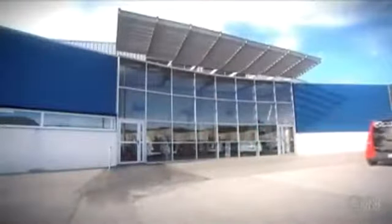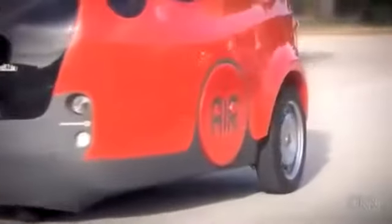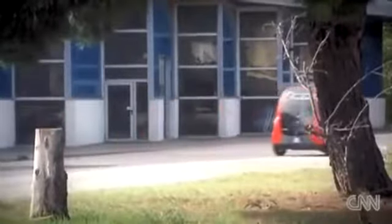It has only 3 wheels, 2 doors, and doesn't even have a steering wheel. But its creators think this could be the future of urban transportation.